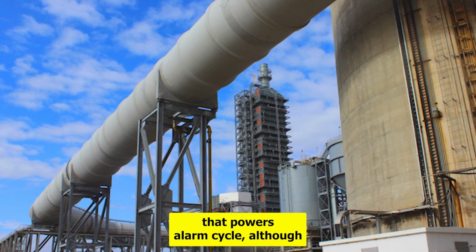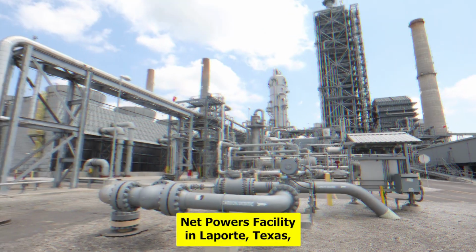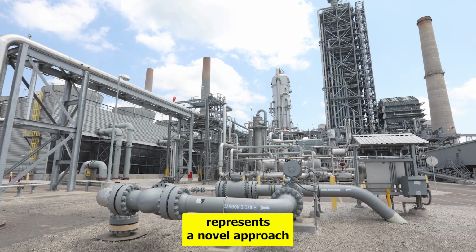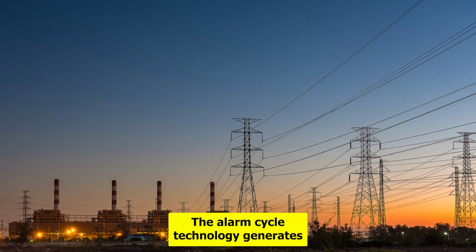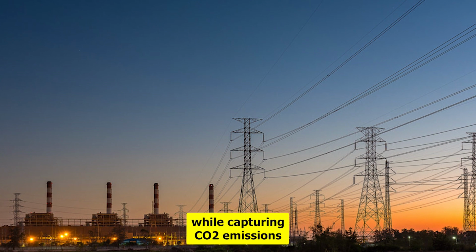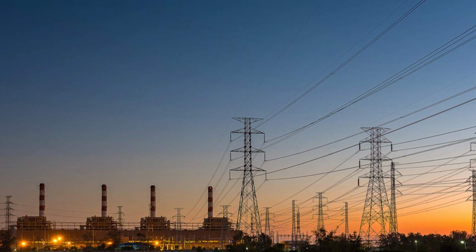NET Power's Allam Cycle. Although not a traditional CCS project, NET Power's facility in La Porte, Texas, represents a novel approach by integrating carbon capture into the power generation process itself. The Allam cycle technology generates low-cost electricity from natural gas while capturing CO2 emissions inherently in the process.